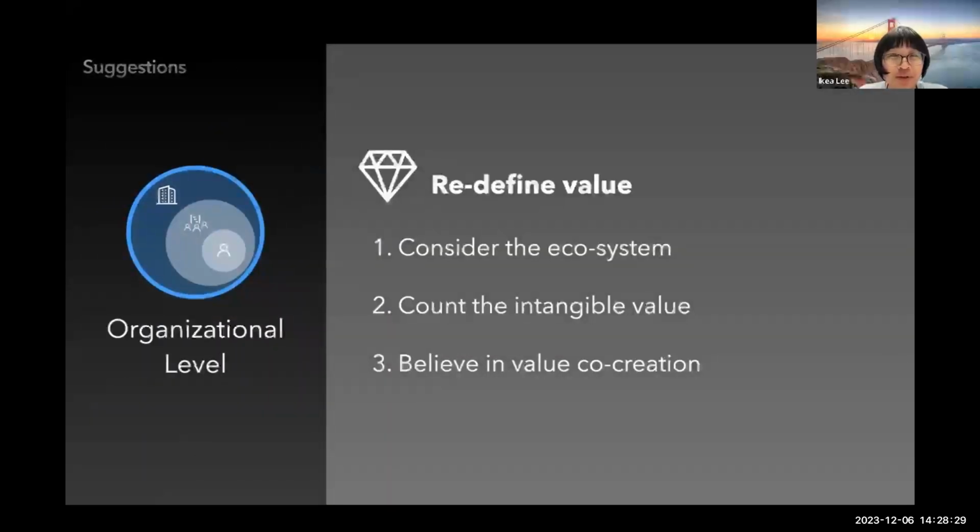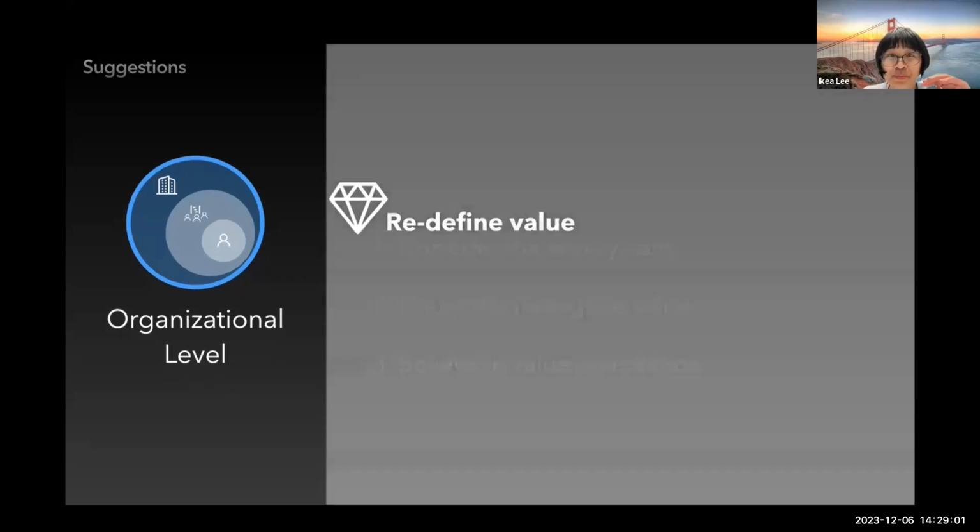First level, the organizational level. From my understanding, the key will be to redefine value, including considering the ecosystem and counting intangible value like brand value and the trust in your brand, and believing in the value co-creation process. For example, consider your customer as part of the value co-creation system. That's the way we can shift our point of view at a high business level.